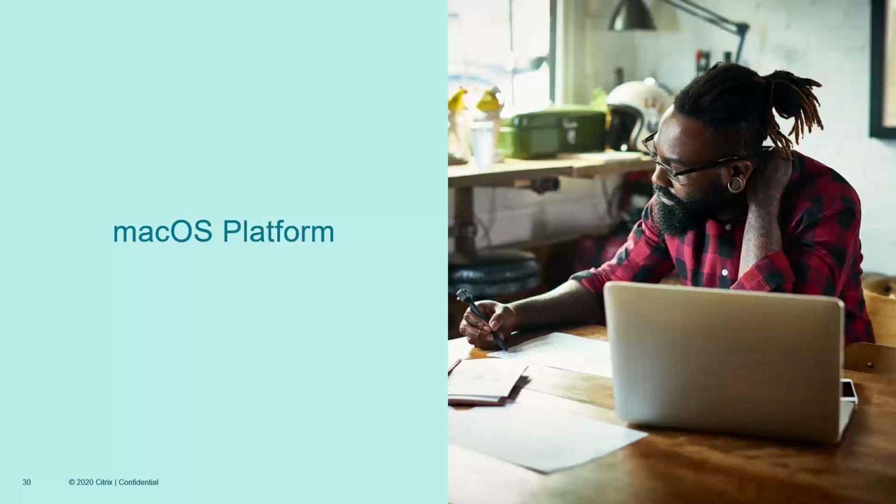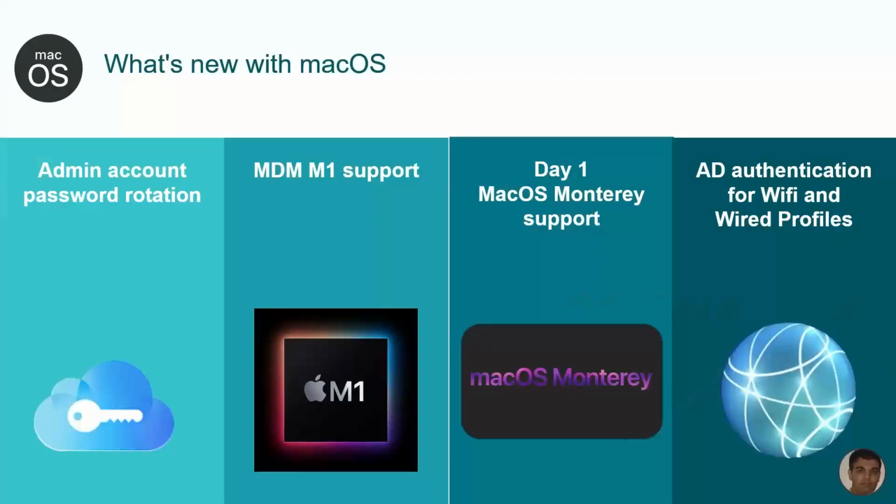All right. Now with the Mac OS platform, let's see what we have in there as well. Of course, what we have is admin accounts. We used to provide capabilities for you to create admin accounts, but now those admins can rotate the password of those accounts. So this is an additional capability that we've added. We've also added support for M1 devices. Again, as we said, we are proud to provide day one support for any new OS that comes up. So we provided support for the Mac OS Monterey operating system. And also, now you can use your AD authentication for your Wi-Fi policies, whether it is Wi-Fi or a wired network policy. So those are the new things that have been added.